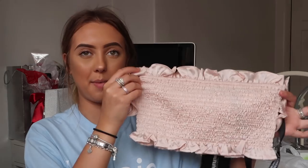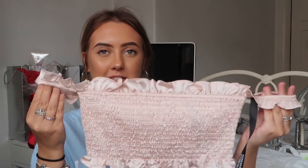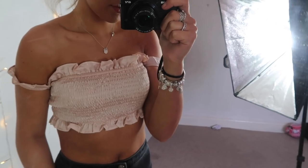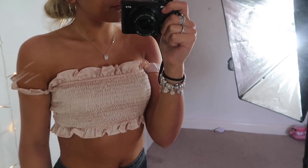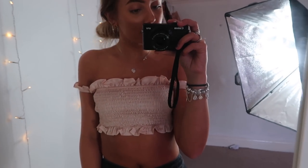The next item I picked up for my holiday is this bandeau, however you like to pronounce it, top. But it also has the little loops for your arms. And I just think this is so cute. You can pair this with jeans, with shorts, with a skirt. And it's just perfect for hot weather really. So yeah, that's why I picked that up, and I absolutely love it. It looks so cute on, and like I say, you can dress it up and you can dress it down.